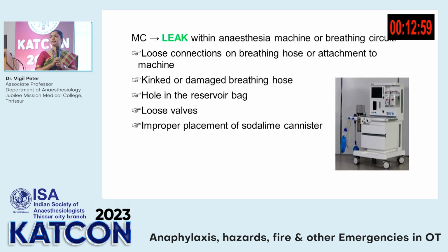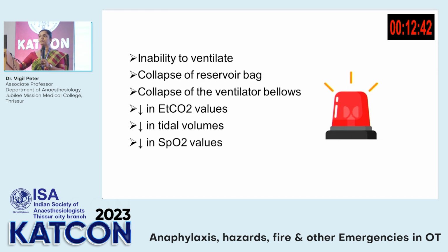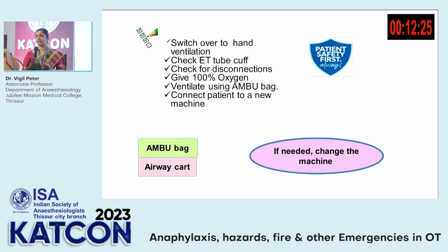Now, how can you find out whether there is a leak? You will find that there is inability to ventilate, the bag will be collapsed and the bellows will not rise, and there is a fall in the EtCO2; the tidal volumes and the saturation will all be coming down. If that occurs, switch over to hand ventilation, check your tube cuff, then see if there are any disconnections. Start 100% oxygen and ventilate using an ambu bag. Remember, patient safety is your priority. And if needed, you might have to change the anesthesia mixture. Keep ready your ambu bag and airway cart.